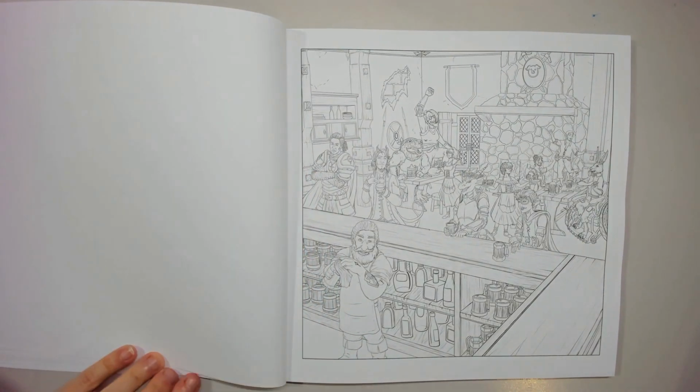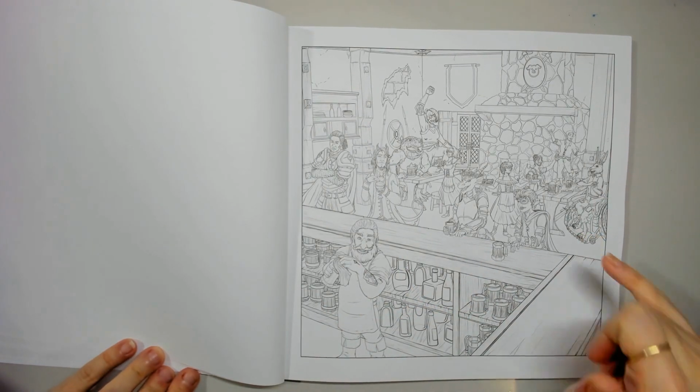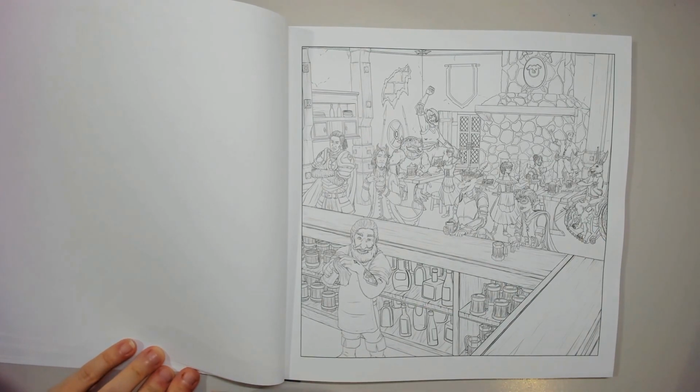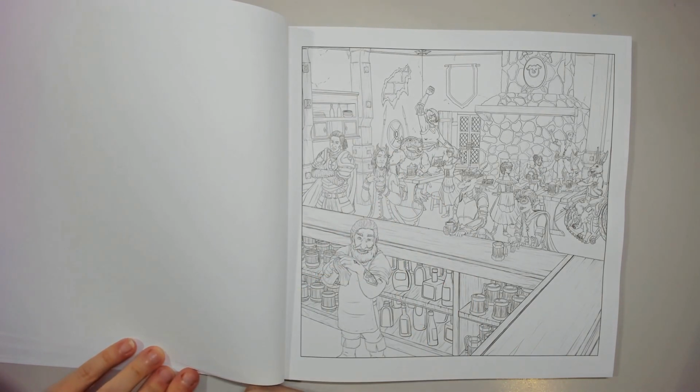And then we've got a tavern scene. Oh my goodness, look at all of that. We've got all sorts as well. We've got dragonborns, we've got herringons in a wheelchair. Hell yes, love to see the representation. We have a toad. We have tieflings. Oh my goodness. Love seeing all of this.